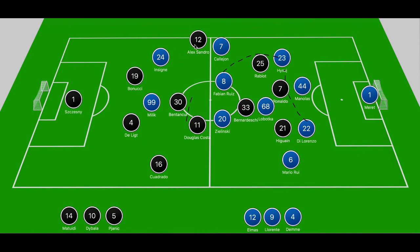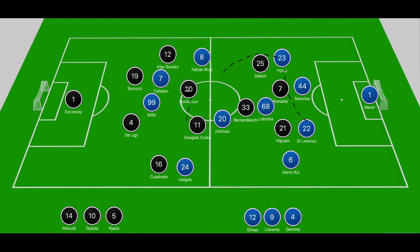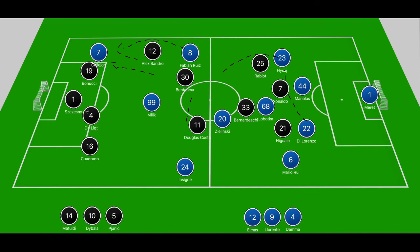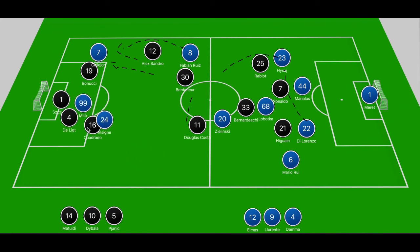So that ball is eventually bypassing Rabiot into the path of Fabian Ruiz, who's able to break at Alex Sandro as Bentancur shifts over. And with Callejon adopting a narrow position, he darts in between Bonucci and Alex Sandro to receive Fabian Ruiz's ball across Alex Sandro. So Callejon receives the ball in that right channel, and we see Callejon deliver a cross to the edge of the box for Insigne breaking into that zone, but he can only acrobatically guide his effort over the net.